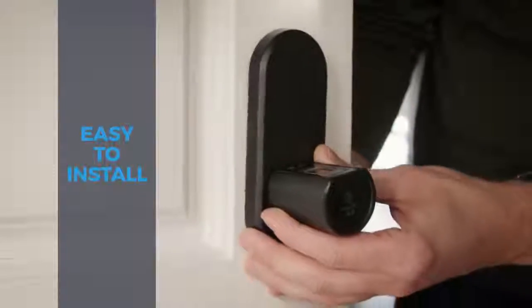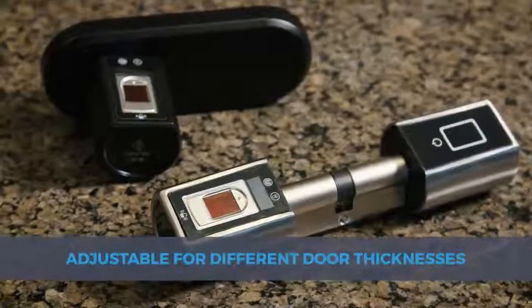Installation is easy and fits all US and European standard locks. Unlock your smart home life with WELOCK.